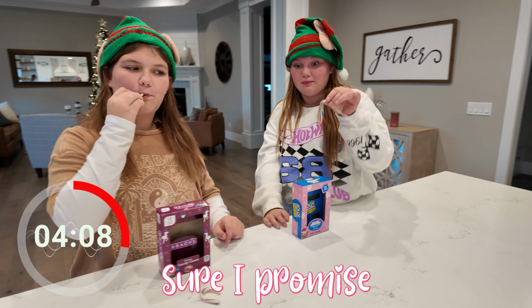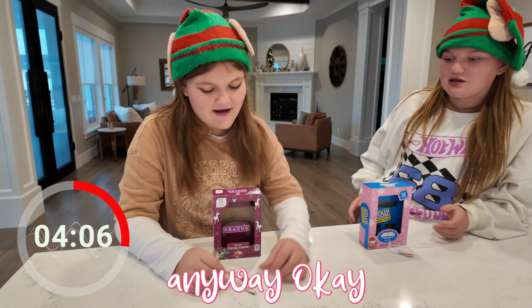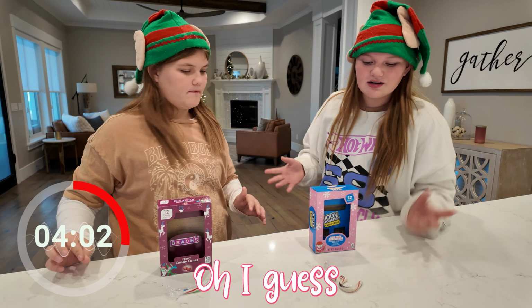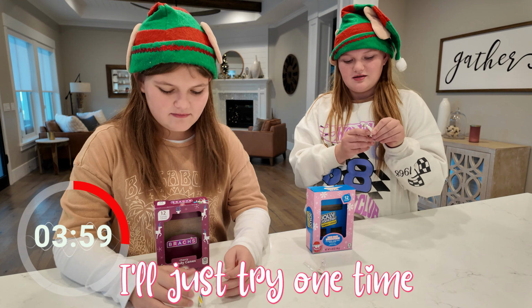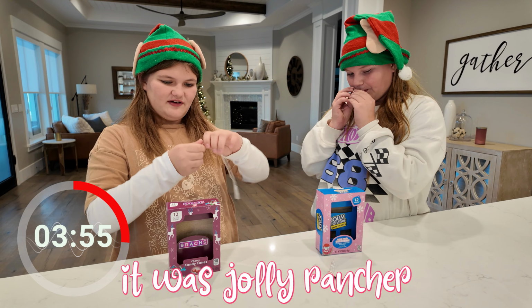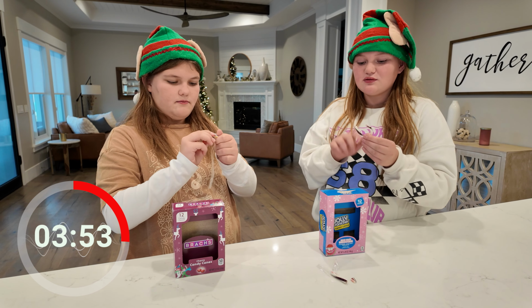Okay. I swear this one tastes like cherry. No, this one's cherry, I promise. We already know the answer anyway. Switch it. Okay. Oh, I guess we should try it. Just try one more time. This one's my favorite, I guess. I thought for sure it would be Jolly Rancher. Yeah, this one's definitely Jolly Rancher.